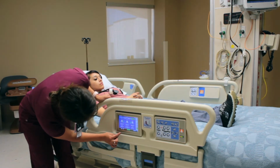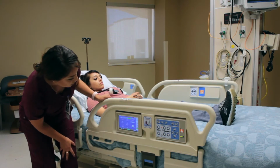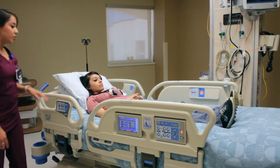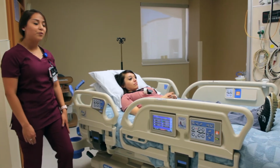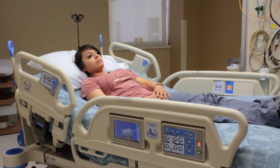It also comes with a percussion and vibration feature, and we're going to go ahead and start it. It's just a little massage for our patient, vibration, and it helps mobilize secretions also and prevent the atelectasis. Secretions can lead to nosocomial pneumonia and neuromuscular dysfunctions.